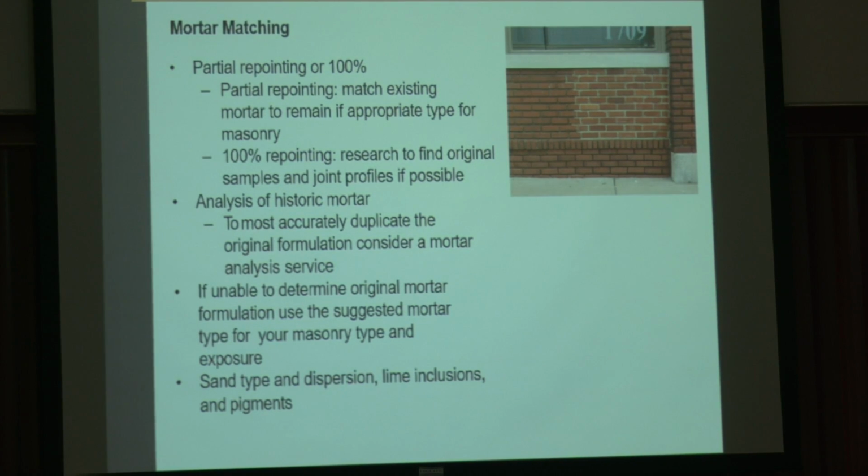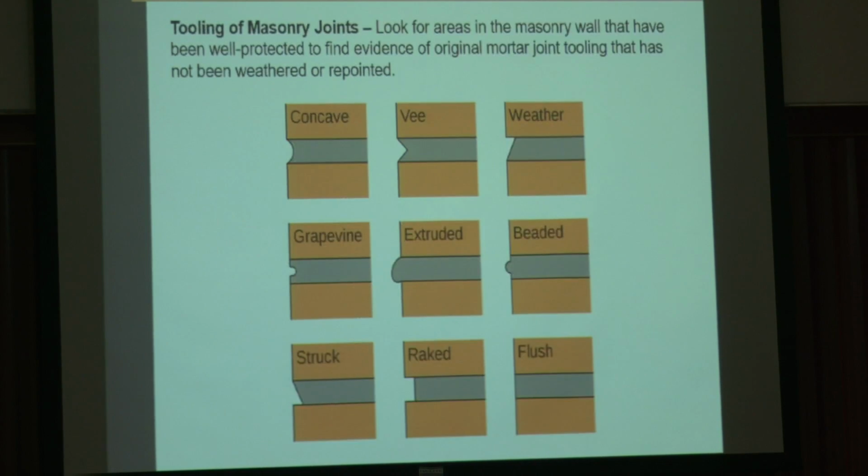Right. So it gives a very different character to that. The other thing we see a lot is, if you'll go back to the beaded, we see that a lot on stonework. You'll see that raised joint that's really pretty, like a half round, and it can really add a lot of really great character.